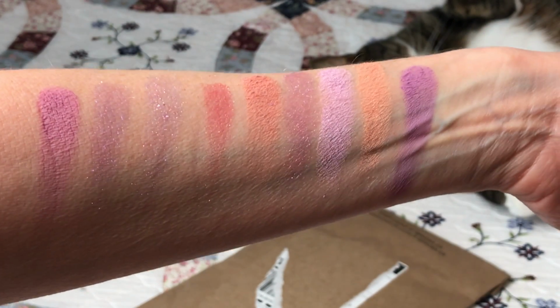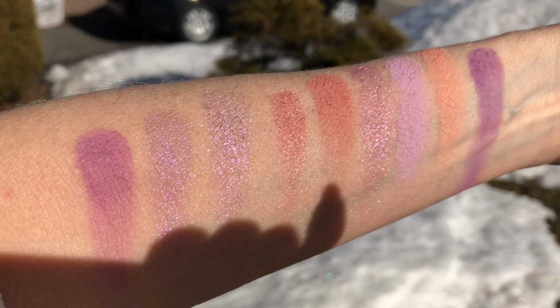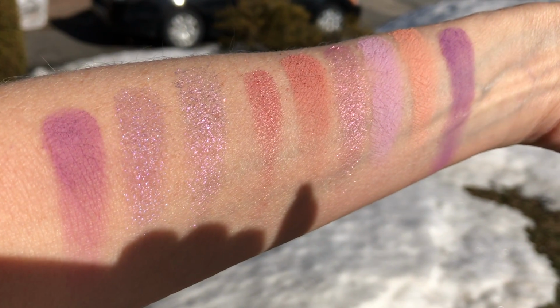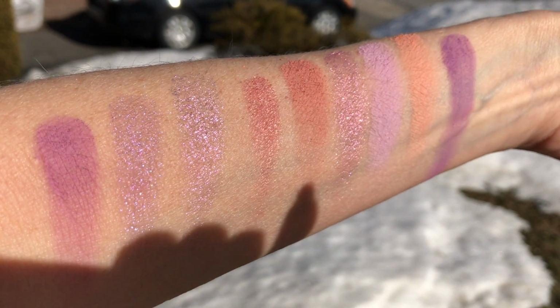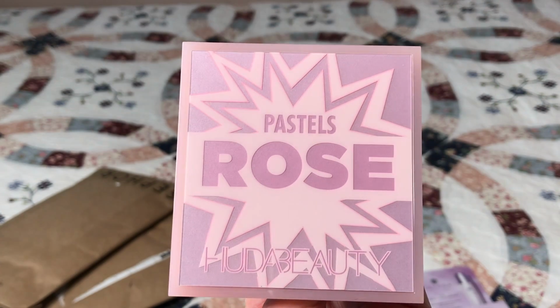And I know that ColourPop has a palette that is similar to this one. And if you live in the US, it's less expensive for you. But if you live in Canada with the shipping, it ends up being about the same. So I got these. And now let's look at the Rose palette.